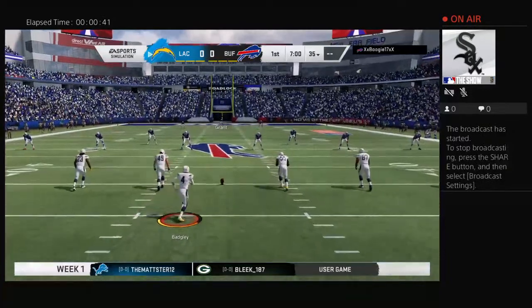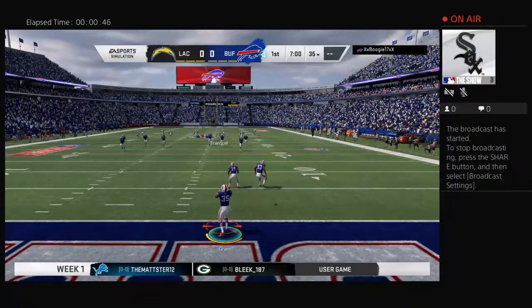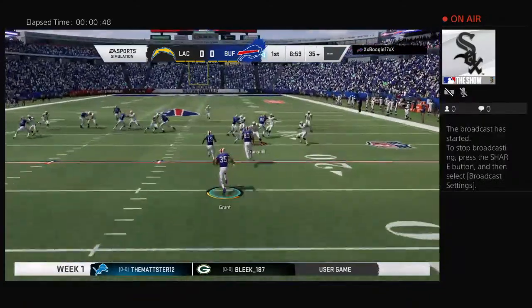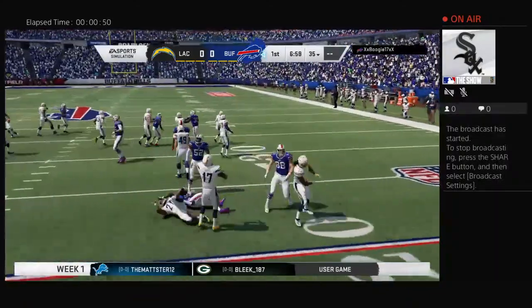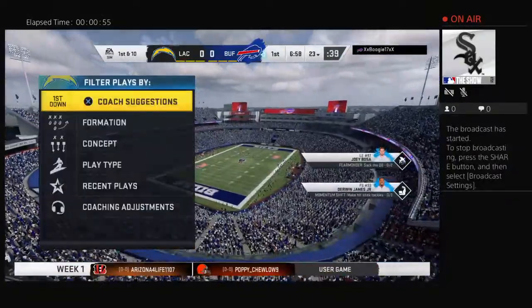Here's Michael Badgley now to get this one started. And off we go from New Era Field. Fielded about a yard deep. And he'll get across the 20 before he's brought down at about the 23-yard line.